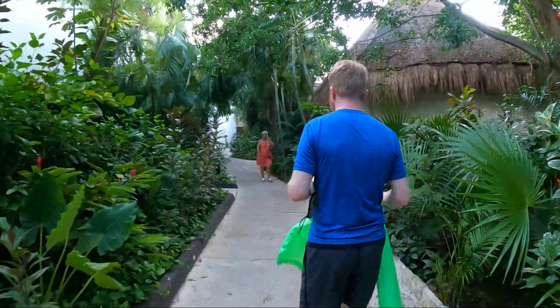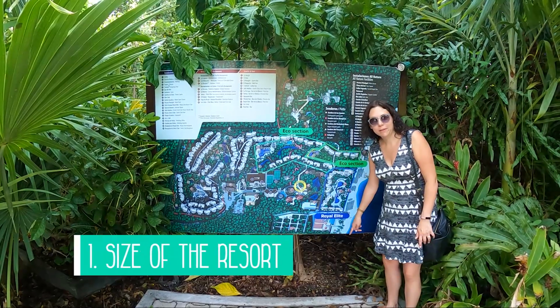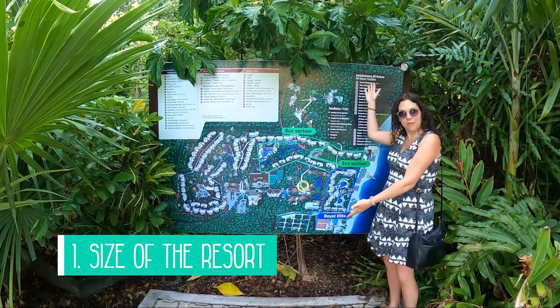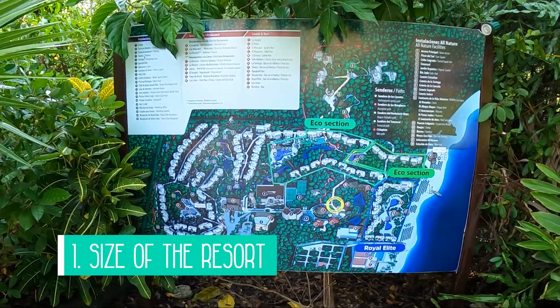Now let's jump right into the 15 things I really liked about this resort. Number 1 is how big the grounds were. This resort is massive, probably one of the biggest resorts I've ever stayed at.